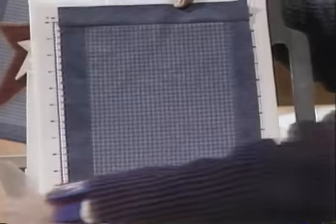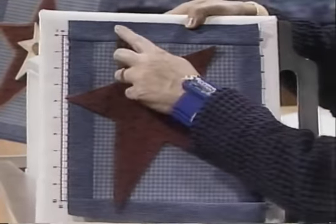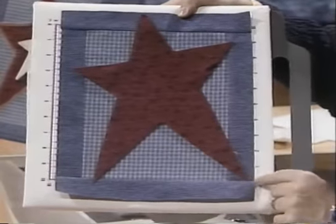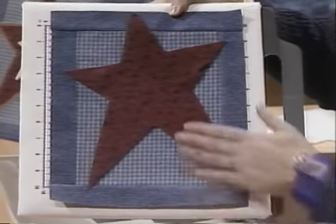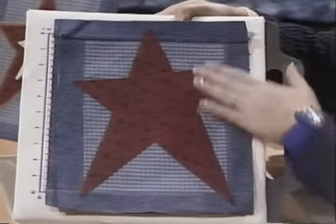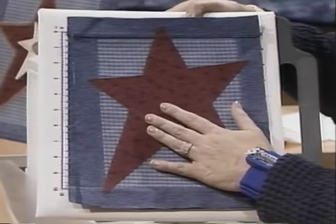This large star would be fused into place, and you can position it any way you'd like. Just, it will extend into the borders. Just don't have it go beyond the cut edge. And you can press, and this has been pressed. My life is in samples, I think. I have lots of step-by-steps. So we're ready to do some stitching.